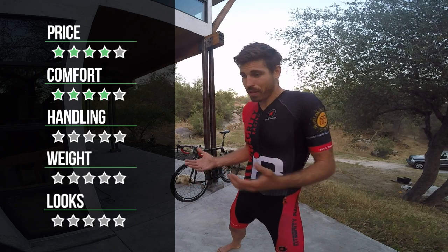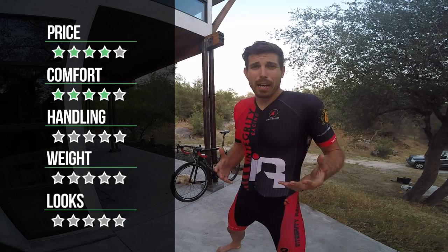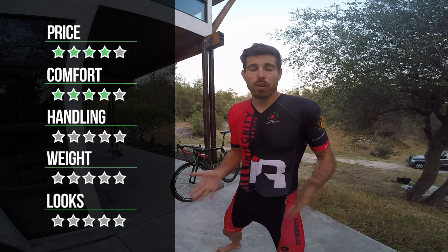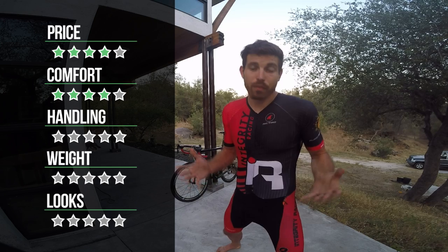Obviously it's not a 5 because you could get a bike that has full-on comfort geometry. But if you're looking for a race bike that you can also ride without dreading the roads hour after hour, for sure, this is a great option. So 4 out of 5 on the comfort.